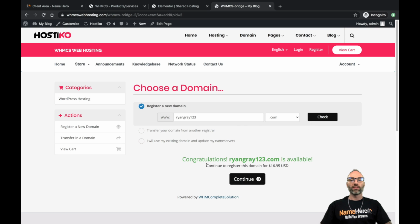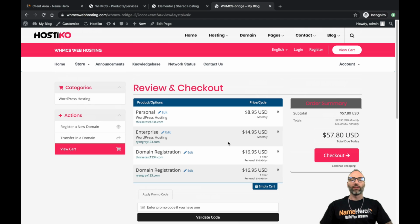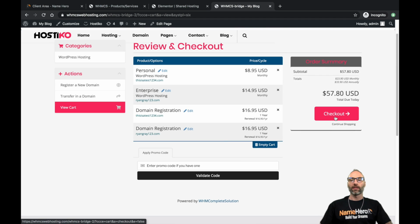So remember, these are the prices. We set up some initial pricing in the beginning, and this is what you're going to be charging the user for the domain. So they could click continue. Once again, I'm sorry I've got to put up with my unfortunate internet connection this evening. And I've got a couple more added here. I was doing just some tests. But they can review their cart and check out, and then they can click checkout.